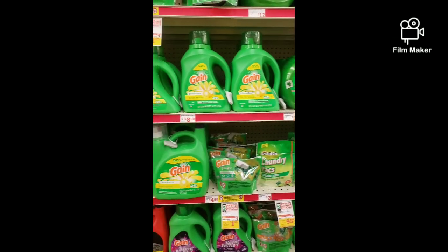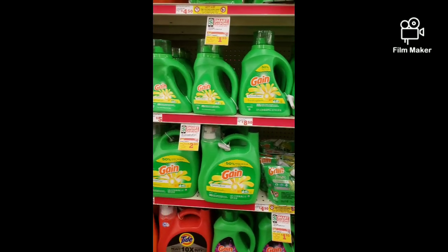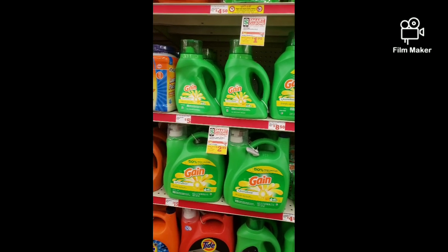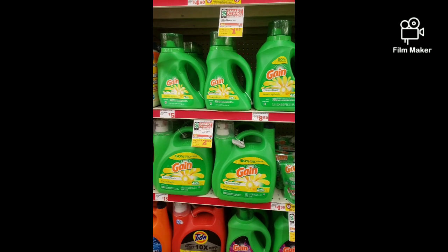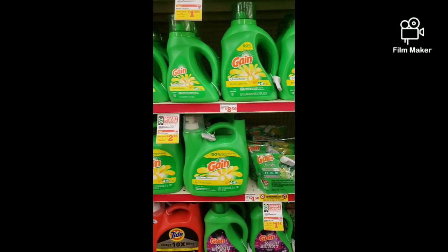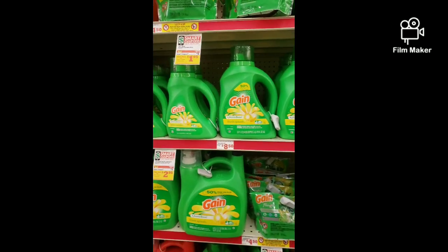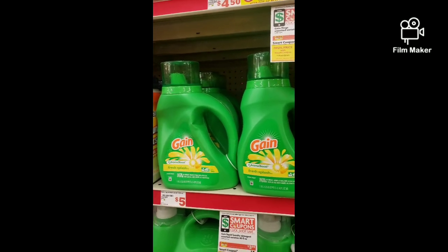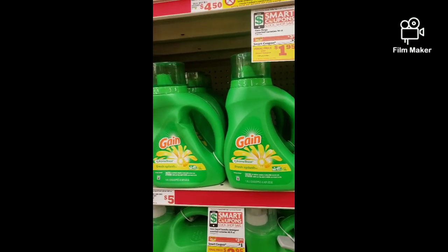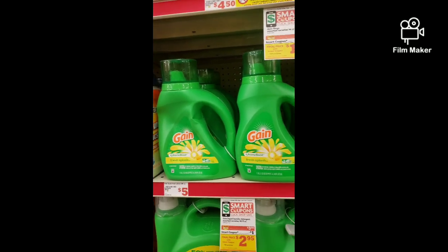And they also have the Gain on sale, $3.95 with a dollar off coupon, making it just $2.95. But the Flings are $1.95, so I think we'll grab those. Yeah, we're going to grab those.